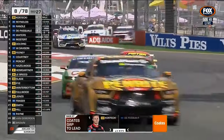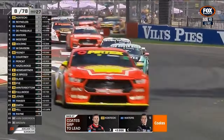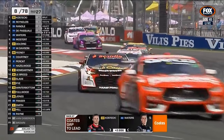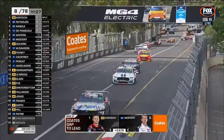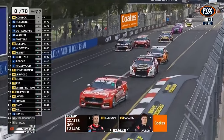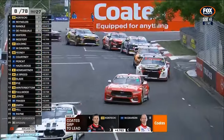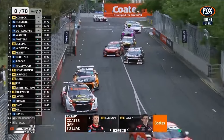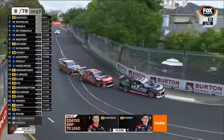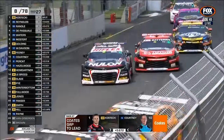Had a bit of a conversation with Will this morning just about trying to find the sweet spot in that number 17 Shell V-Power Racing team entry. Proving to be a little bit of a setup challenge for him this weekend to get it to his liking, and brake confidence is something that he hasn't been entirely happy with. Scott Pye having a look up the inside here. He's challenging Tim Slade. Slade's covering pretty aggressively there, and he's doing it again.